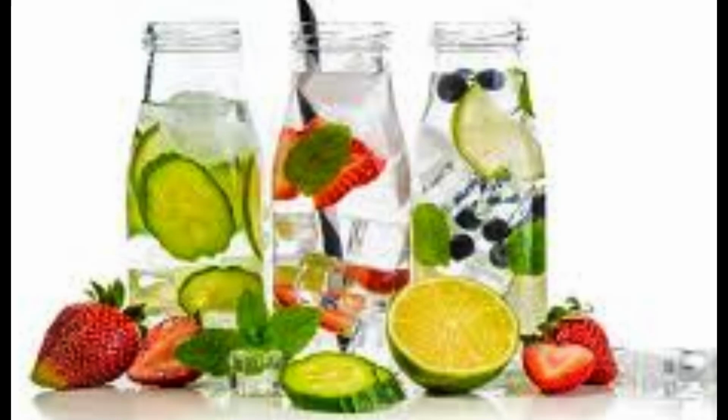Adding specific nutrients to your diet can deliver several benefits to your skin. You can also combine a few simple ingredients to prepare healthy detox drinks which can help you get flawless skin. So, here are a few detox drinks for glowing skin.